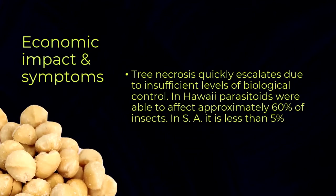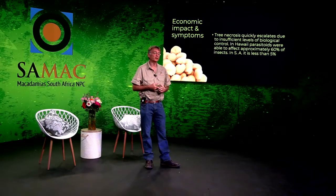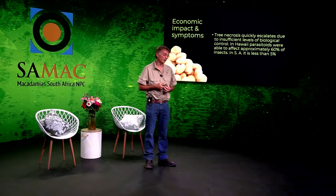What happens here is that, unfortunately for us, whether it is because of our chemical-based pest management program, or because we simply do not have natural enemies in South Africa, these insects multiply extremely quickly. In Hawaii, the indigenous parasitoids were able to control about 60% of the insects. In South Africa, it's significantly less than 5%.